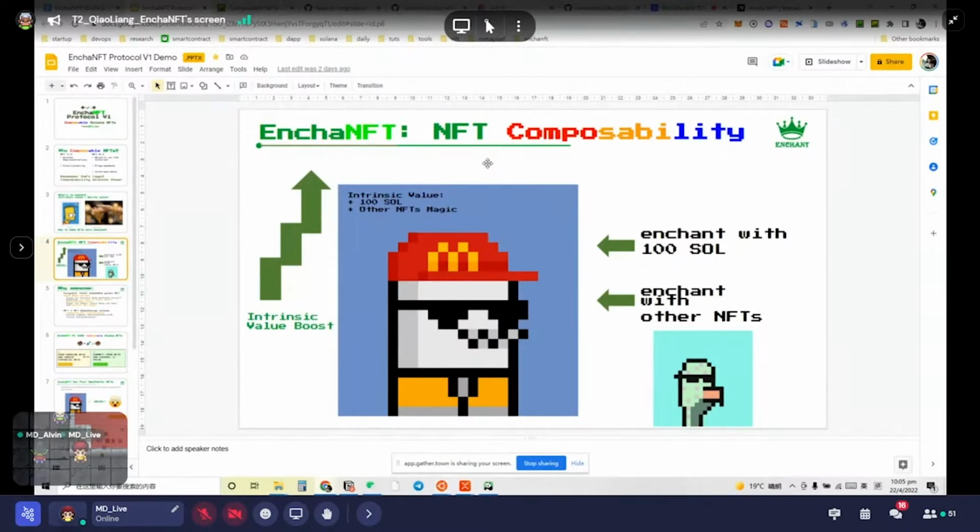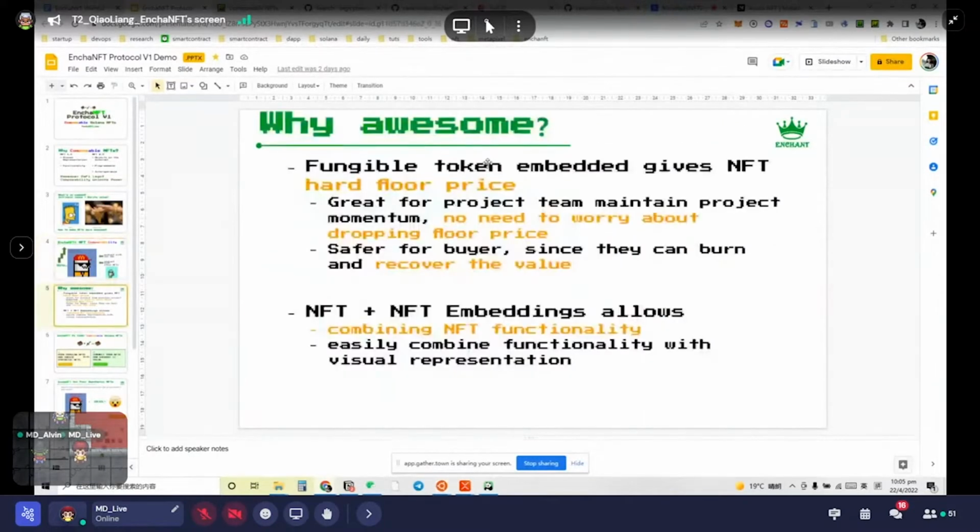Let's say we enchant or inject 100 SOL or 1 ETH into a particular NFT. Now the NFT is definitely worth more than 1 ETH or the amount of fungible token injected, right? Because you have to factor in both the intrinsic value as well as the rarity value. So the specific use case would be, let's say, market making for NFT, because once we embed fungible token into the NFT, you basically create a hard floor price, right? Since the protocol allows the user to recover fungible token from the NFT, there's no way it will fall below that floor price, right?